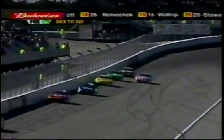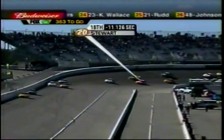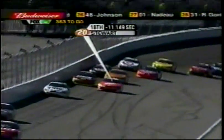I've been watching him. He's hugging that white line, at least for most of these laps, and he's already moved up to 19th, so he's almost chopped this field in half in 30 laps.